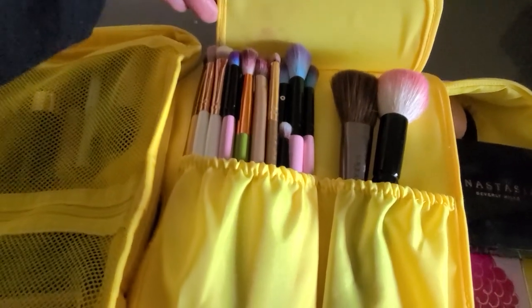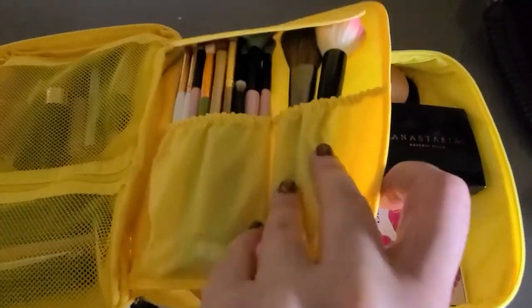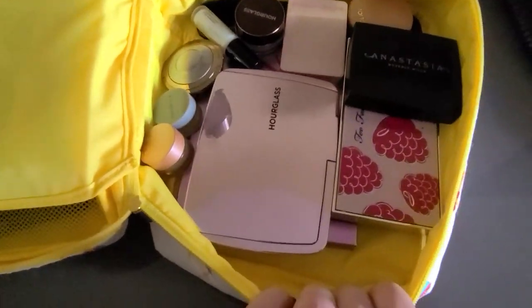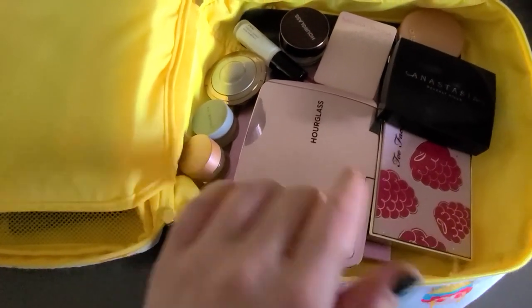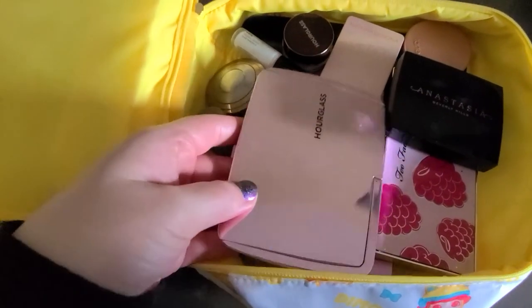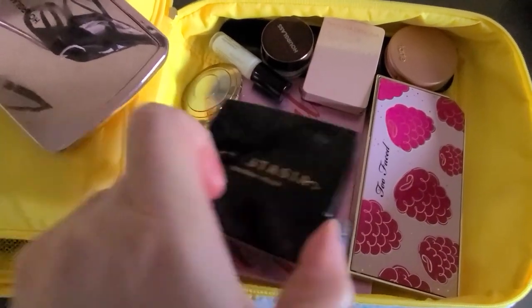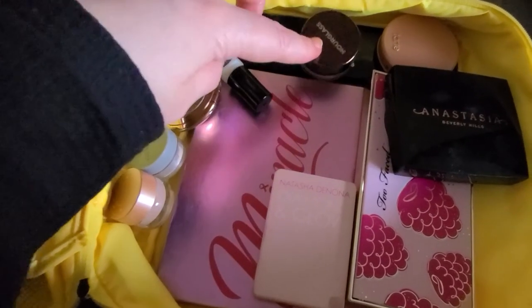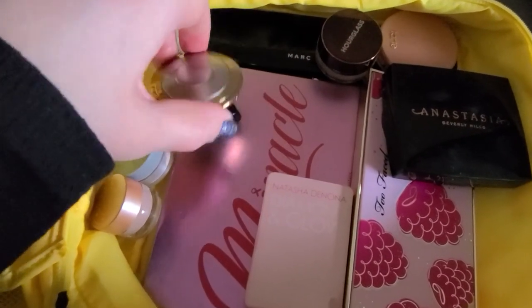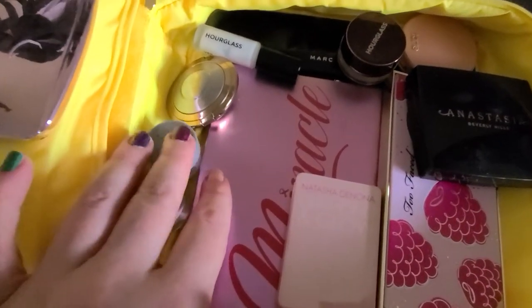Don't know where that came from, but this is the brush holder, which is super convenient, works super well, and it's really easy to put your brushes in. And then we have this bigger pouch here. I don't have much in it just because we were flying, so I didn't want to bring too much, but I have an Hourglass palette, another palette here, a Too Faced palette, then I have a bunch of blushes here, a highlighter combo from Anastasia, a Marc Jacobs palette, and then just an individual eyeshadow pot, a highlighter from Becca, and yeah, just some random bits and bobs like primer and corrector here, and it fits everything really well.